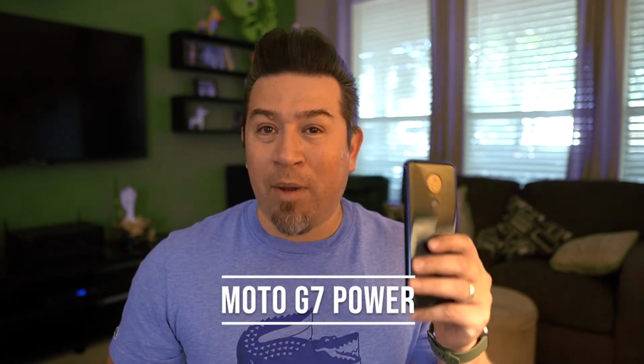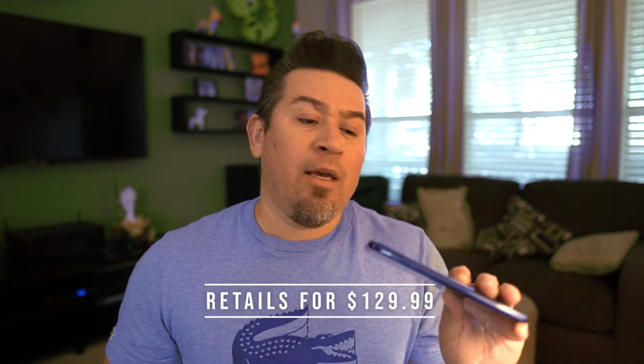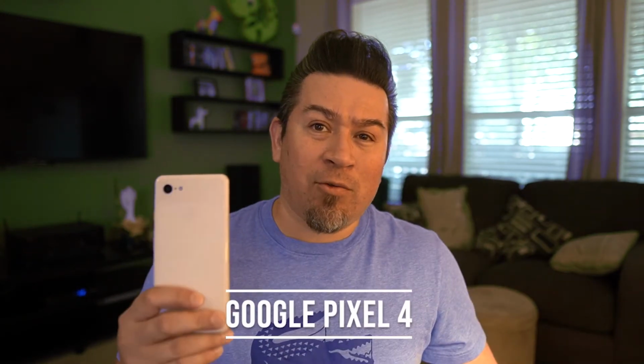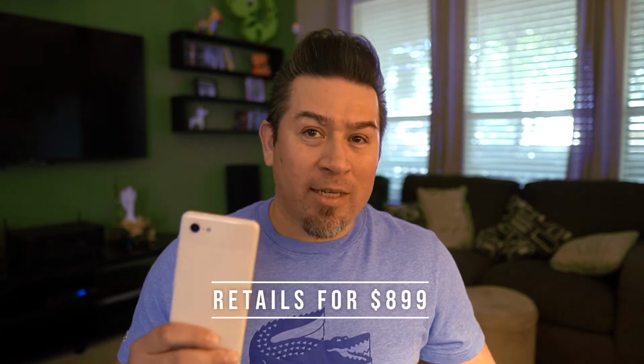What we're doing today is I'm going to be comparing the cameras on two different phones. Now, the phone that I've got here is a MOTO 7 Power. This is kind of an entry-level phone. I kind of got it from my kids. They retail for about $130 or so. On the other hand here, I've got a Pixel 4. Now these retail currently for about $900, and the Pixel phones have always been known for their amazing cameras.